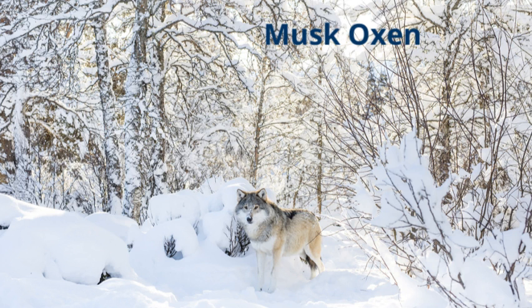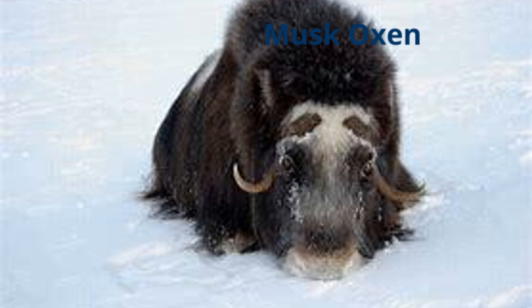If the musk oxen does not adapt, it could get very cold. Musk oxen have a thick coat of fur. This is their habitat-specific adaptation. It benefits from this adaptation because it helps to keep themselves warm in the cold.